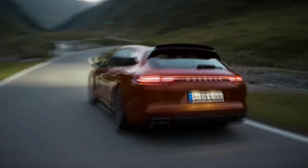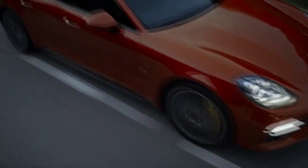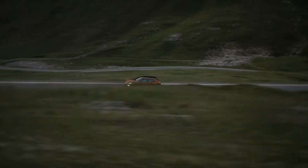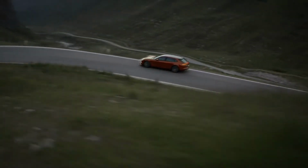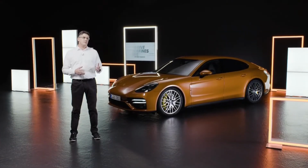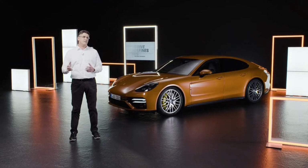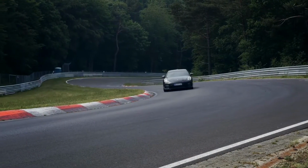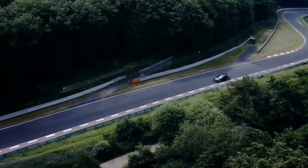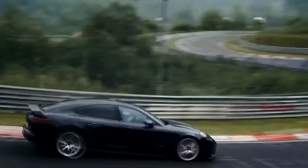The new Panamera Turbo S represents the best possible balance of performance and comfort. The significantly increased engine power is transferred to the road efficiently and effortlessly by the standard chassis systems. In Sport and Sport Plus modes, the Turbo S can fully show off its strengths, among other things due to the adapted all-wheel drive control and application of the rear differential lock. The Turbo S is without doubt the benchmark in the premium saloon segment.